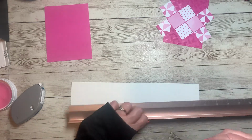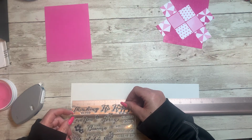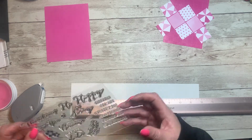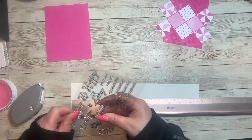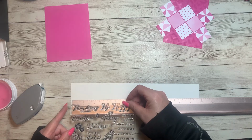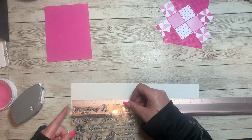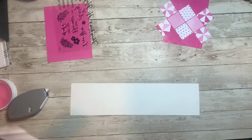And I'm going to measure this again. So this stamp is about 2.5 inches long. And we're going to go with an inch high. The stamp is not an inch high, but this piece I'm going to cut is going to be an inch. So I'm actually going to cut this at 3 inches wide. So 3 by 1.